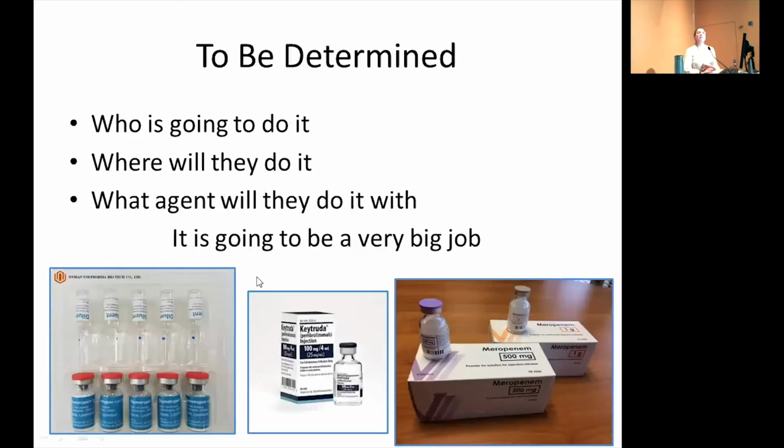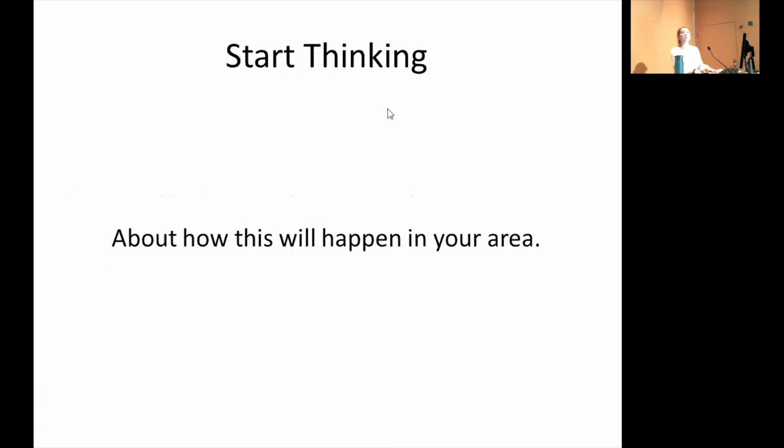So that means that every single vial that goes into any IV room, and you know how many vials we buy here, has to be wiped with a sporicidal agent before it goes in there. So it's going to be a huge job. And so we're going to have to determine who's going to do it, where are they going to do it, because it cannot be done in the same area that you store drugs, and what agent they will do it with, because it's very smelly and it's very irritating. And it's going to be a really big job. So start thinking about it, because all IV rooms will have to do this. No one will be excused from it. And so we'll have to come up with probably specific procedures for each IV room because we're all set up so differently.